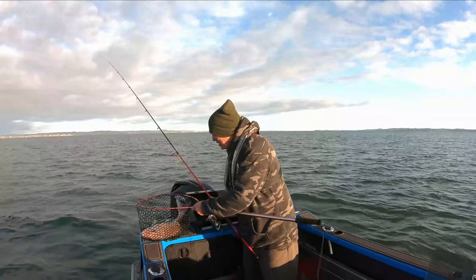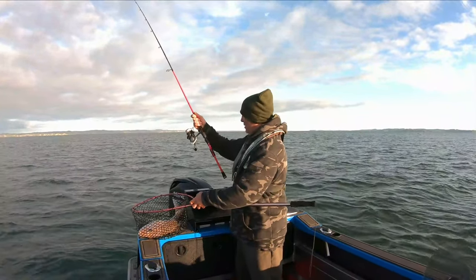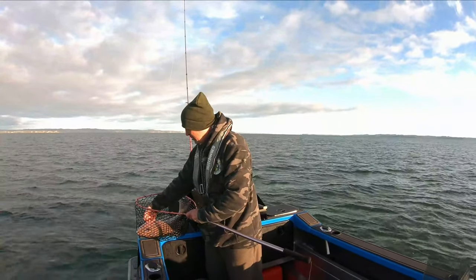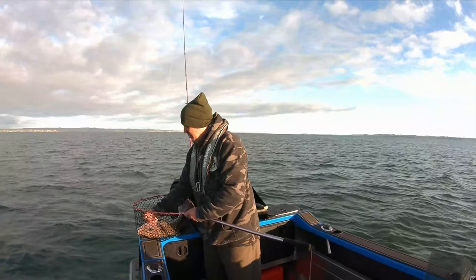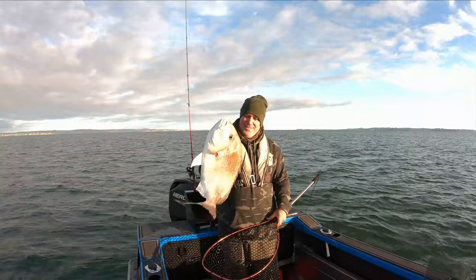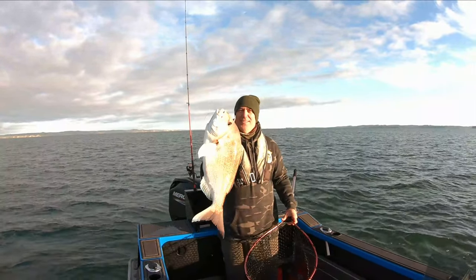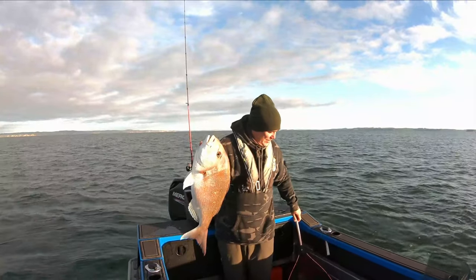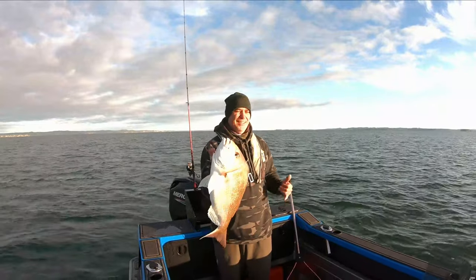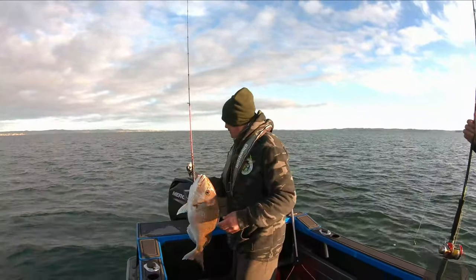And like I was saying last week, if you're going to get a snapper this time of year in the harbour, she's going to be a nice fish. Nice condition. Nice. How's that? It's probably going on about 65, getting close to that 70 centimetres. Mean. Oh well, try again for a gurnard.